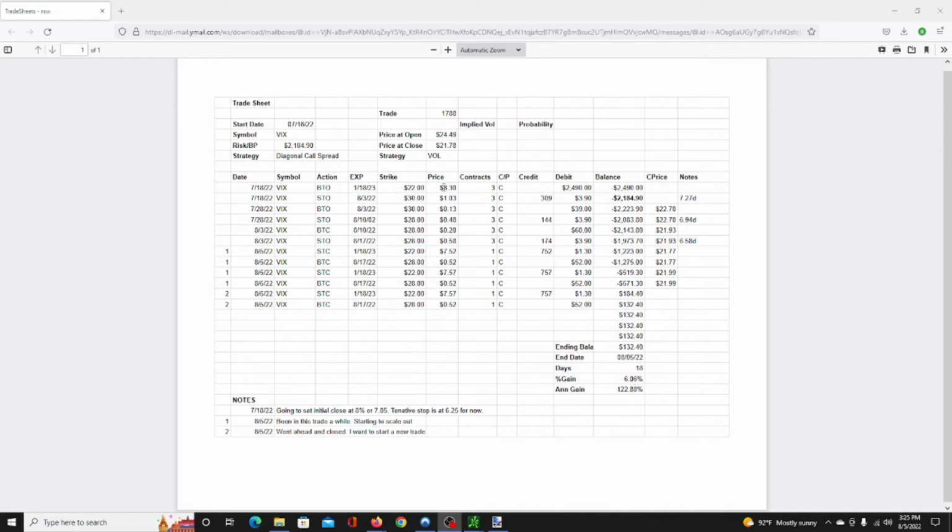Went ahead and bought 3 of the 22 January 2023 contracts at 22. Paid $8.30 for them. I was able to sell the August 3rds. This was on the 18th, so it's about 14 days away. I was able to sell the August the 3rds for about $30. Sold 3 of them, so I gave my total risk of about $21.84.